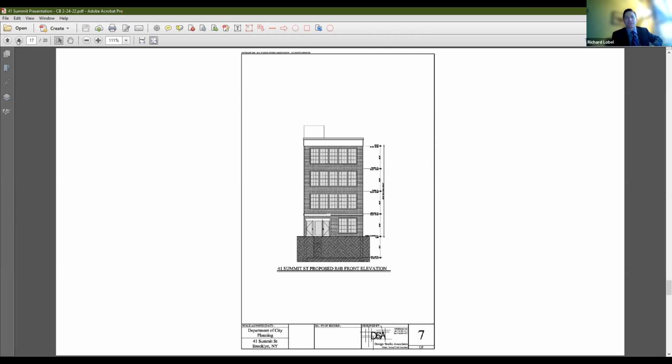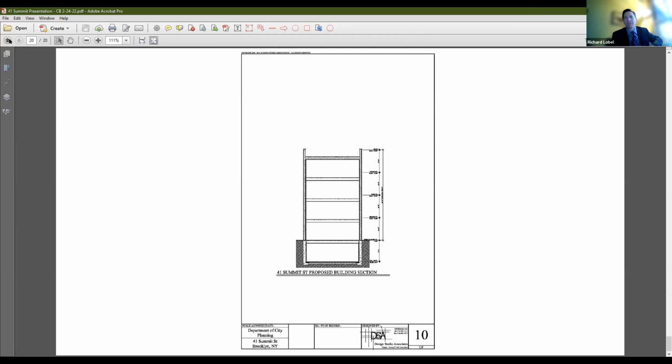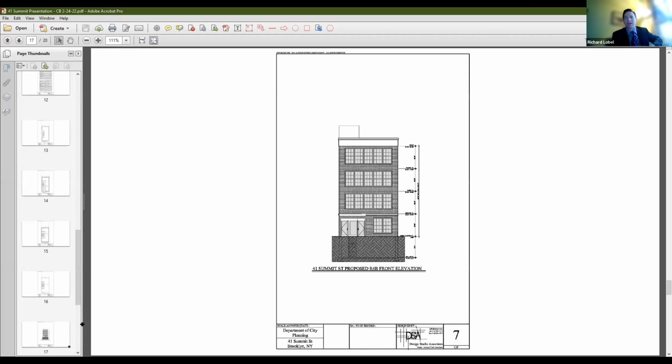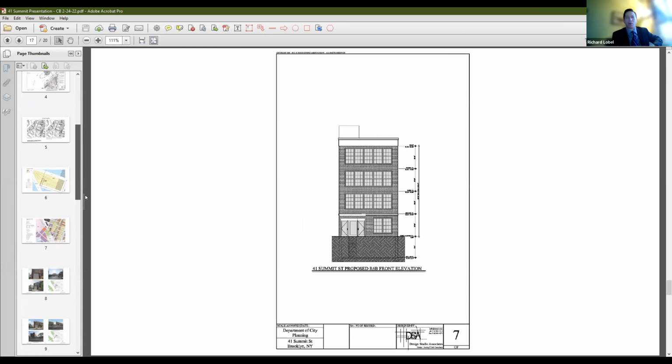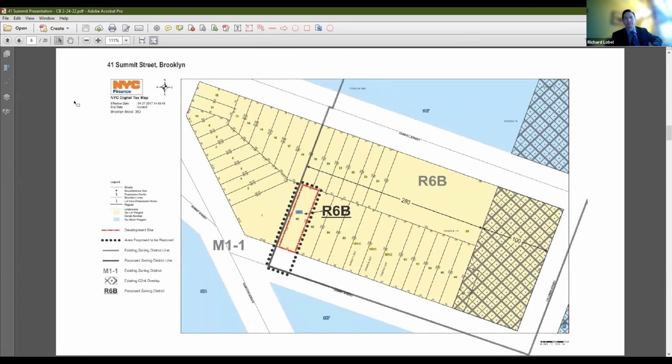We were in process for several years prior to coming to the community board during the last application, which the community board did request that we lower the building and we reduce it to an R6B, which we've done. So obviously, a lot of water has come under the bridge since then, but we're happy to answer questions about the application, and that's it. Thank you very much. Okay, we'll take hands for questions.